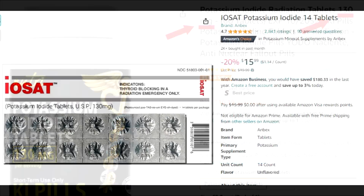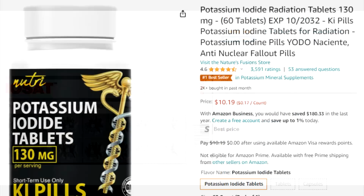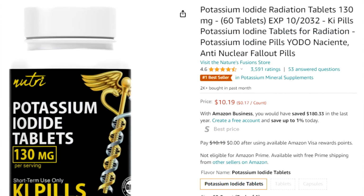But also, I wouldn't fall for this either. These pills are 130 milligrams also, but only give you the 14-day dose. And look at the price. This is just one dose for $15. Whereas back to this one, we're talking about 4 doses for only $10.